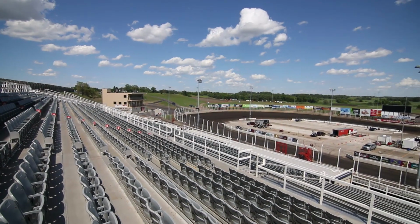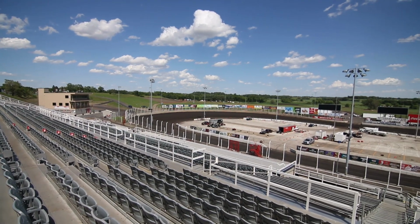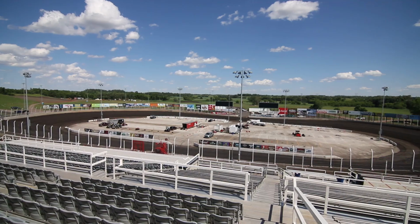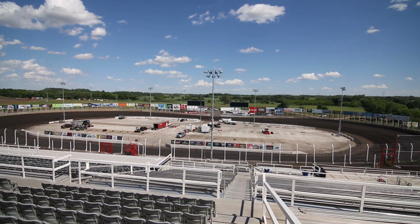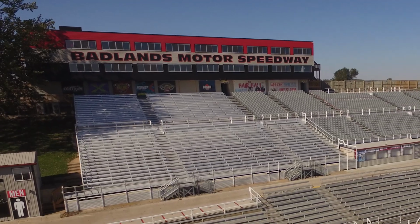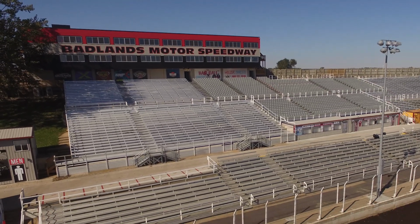The grandstands themselves are completely remodeled. When the backstretch seating section from Daytona International Raceway was removed, we purchased them and installed that great racing history right into our 9,000-seat grandstands. 2 massive new suite buildings were also built as part of the multi-million-dollar renovation.